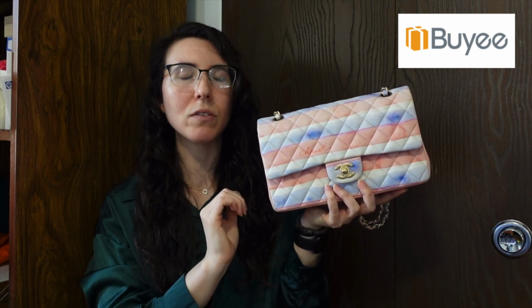I found this bag on Buyee for, I think after taxes and shipping and everything, about $4,000. It was originally a little bit higher, but then I was able to use a coupon and got some yen marked off, so that was great. I see this very occasionally pop up on the English speaking market. I've seen it on Fashion File once, Rebag once, and The Real once, and they were all in the $5,000, $6,000 range. So I got a great deal. I really love this bag, and I really appreciate being able to use Buyee.